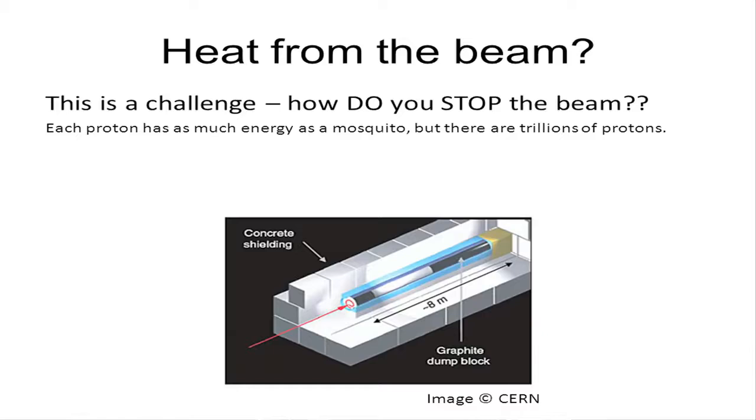And that's actually one of the issues they had to deal with when designing the machine, is how do you stop the beam? We want to stop it occasionally, intentionally, because we're done with that particular fill of the beam, or because we think there might be a problem somewhere, so we want to get the beam out and dump it. So they had to put a lot of effort into designing what they call the beam dump, which is a massive long block of very dense graphite, which absorbs the energy.